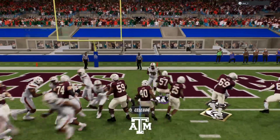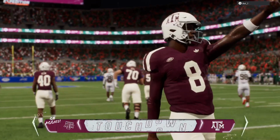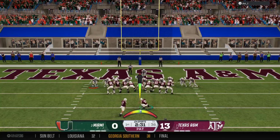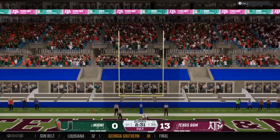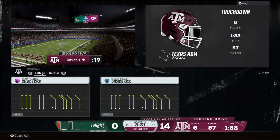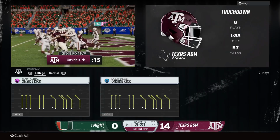Hebert keeps it himself. And he could not be stopped. Touchdown, Texas A&M. Chris, that's what I love about this quarterback. It's a great touchdown, but he shows you his versatility. We know he can throw it, but here he shows you his speed and how he can make the defense pay for that as well. And they're able to tack on the extra point.